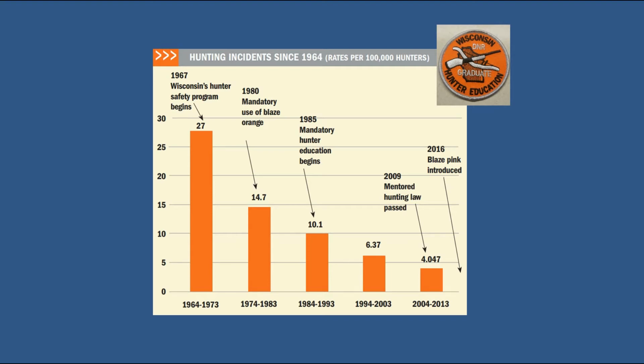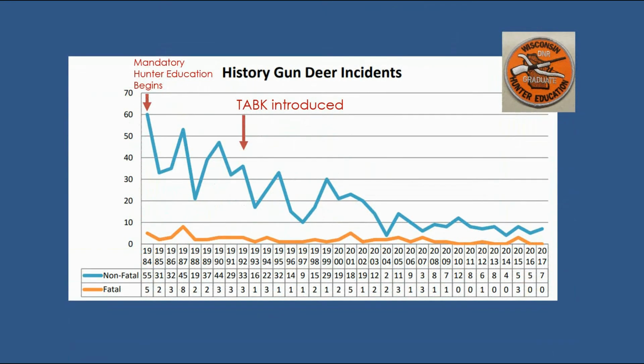Here's a chart showing incidents of accidents in Wisconsin dating back to when the hunter safety program was initiated back in the late 60s. And you can see some of the improvements they've made over time, including having to wear blaze orange. 1985, mandatory hunter education begins. There's a nice trend here too, a decrease in the amount of accidents that are happening with a firearm per 100,000 hunters.